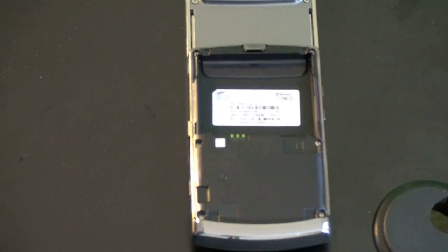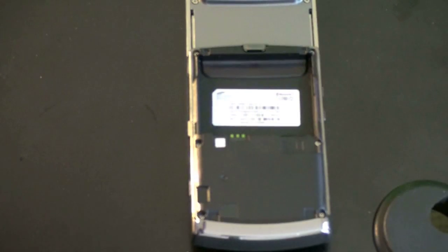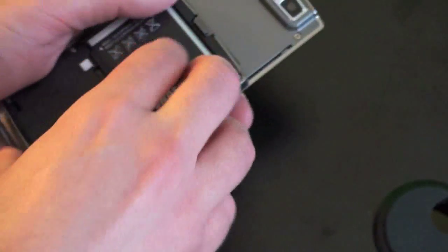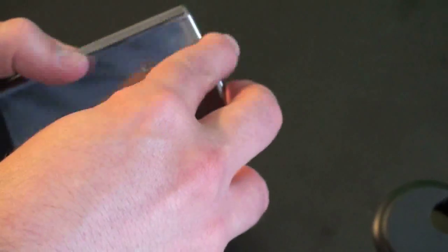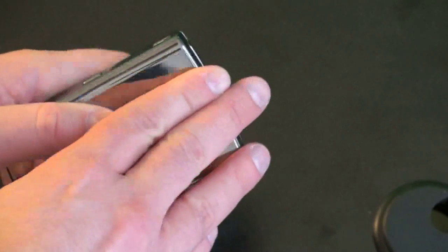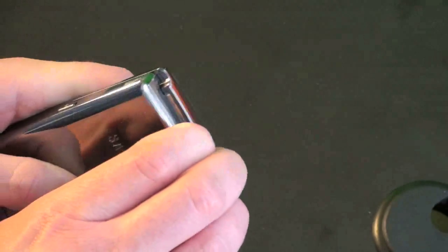You can see the back of the device. Really only room for a SIM card in the battery. So we'll go ahead and pop in the SIM card. Done and done. And we will see if this battery has a charge. Usually they come with a partial charge on it. Put the back on. And we'll power this guy on. And we'll also do a size comparison.